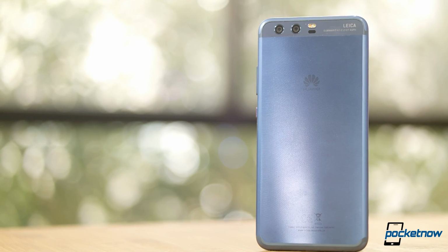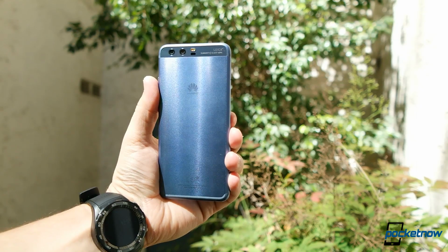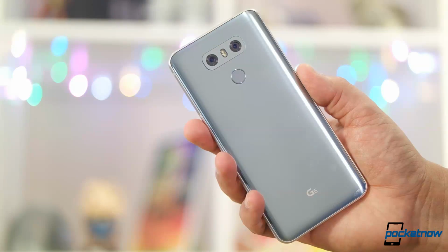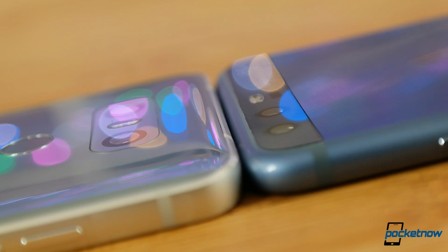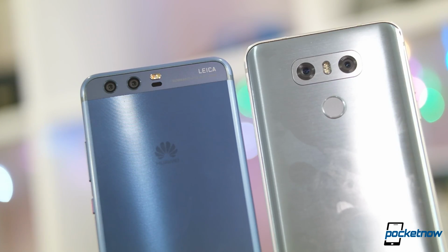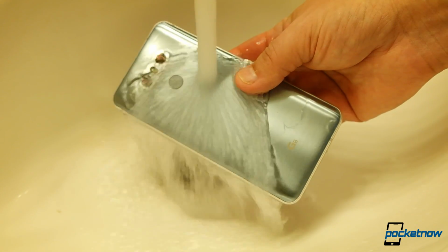Kicking things off with design, Huawei played this year fairly conservatively from P9 to P10. The main controversy here is moving the fingerprint sensor from the rear of the phone to the front. It's an attractive handset and we're enjoying this textured shimmering blue, but LG certainly made the more dramatic move in terms of aesthetics. The two phones share some nice elements like flush camera sensors, but ultimately, we think LG manages the win for style.